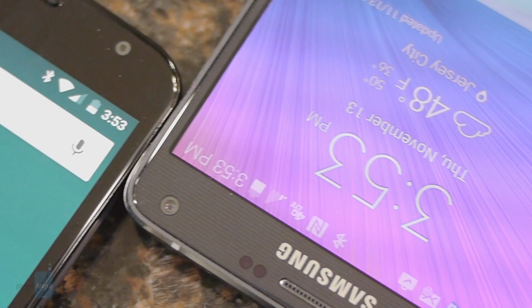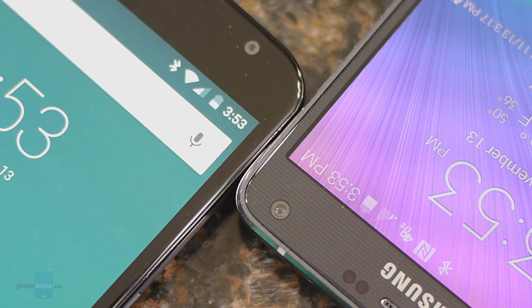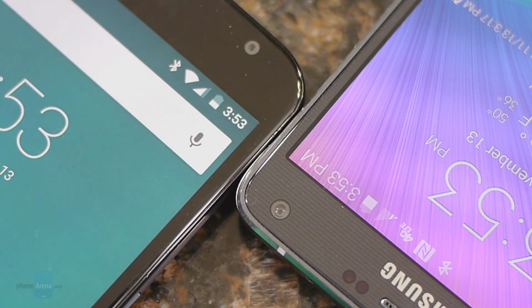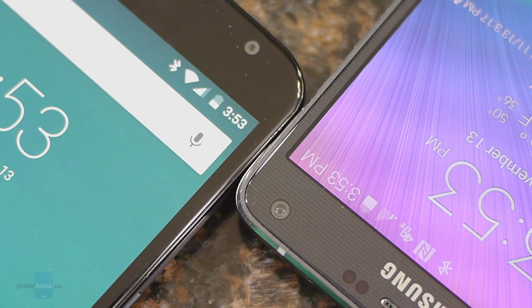And that leads us to the last part in this comparison, battery life. Now, interestingly enough, they both are stuffed with 3220 milliamp hour batteries, but between them, the Note 4's battery life is superior. It's able to achieve a mark of 8 hours and 43 minutes in our battery benchmark test, while the Nexus 6 with the same capacity battery only reaches 7 hours and 53 minutes.